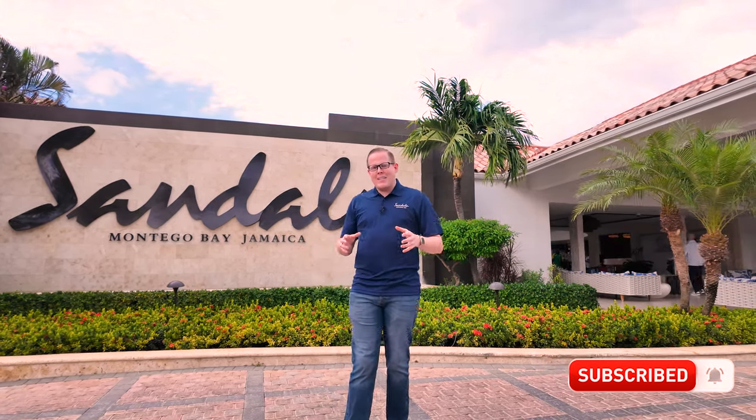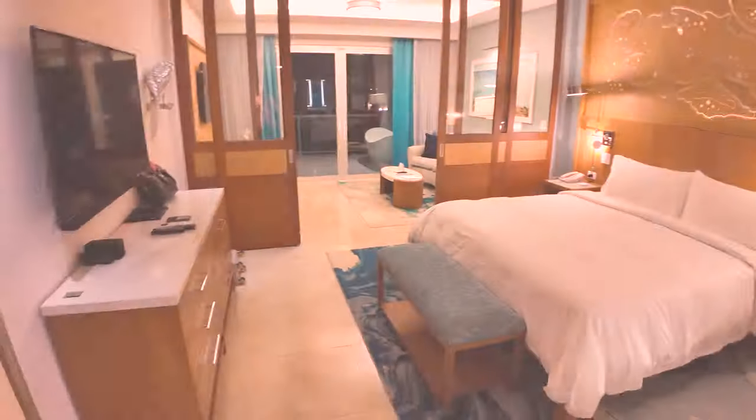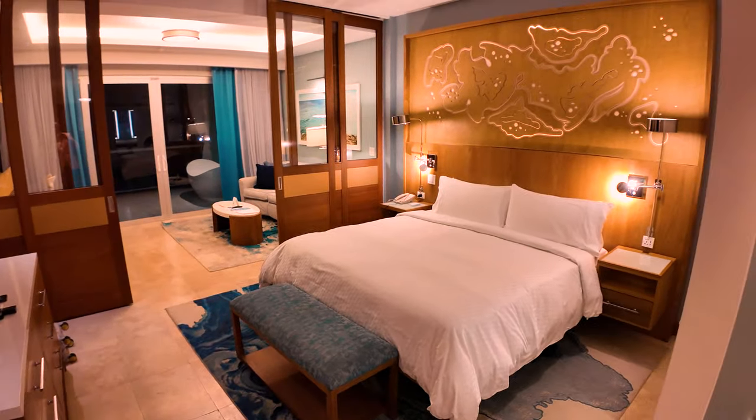Now today we're going to have an insider look. We're going to look at some of the dining options. We're going to look at some of the rooms and what the resort experience is like altogether.